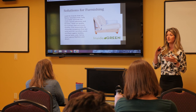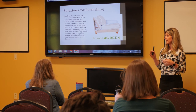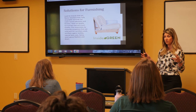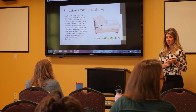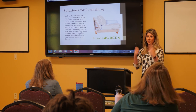Solid frame, no VOC, no acrylonitrile products. Stains are all healthy. The fabrics are linen or cotton or wool. The dyes are all non-toxic. So no flame retardants, no stain resistance.